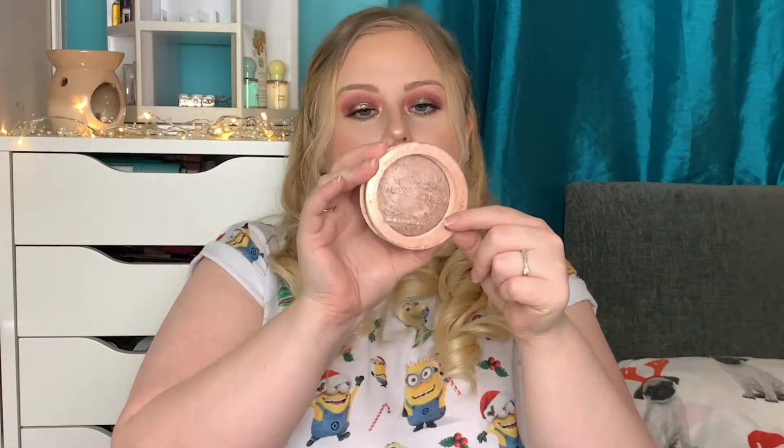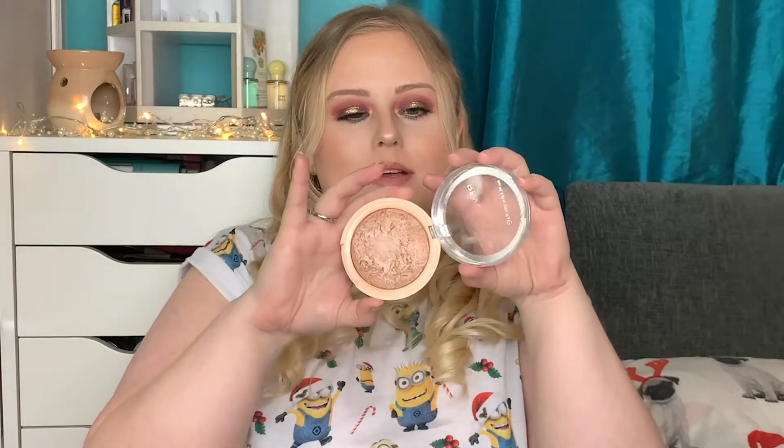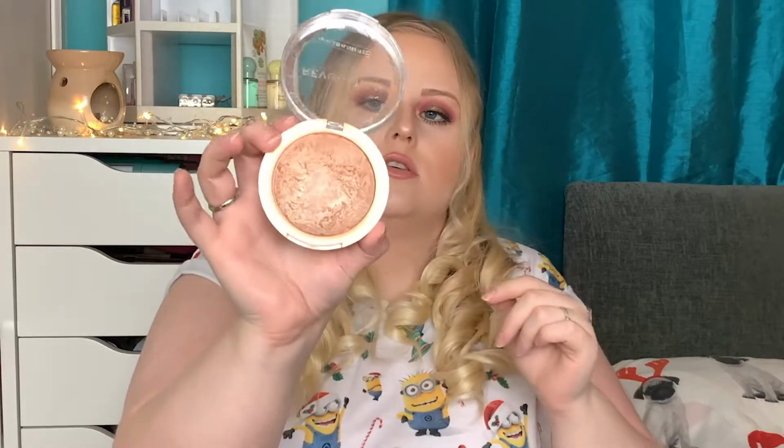And for bronzer, I have one recommendation for an absolute starter kit. I do have some other drugstore recommendations, but for an absolute starter kit, I recommend the Revolution Bronzer Reloaded. I have mine in the shade Holiday Romance, and this is what it looks like. It will give you a little bit of a sheen, not too much, but a little bit of a sheen.